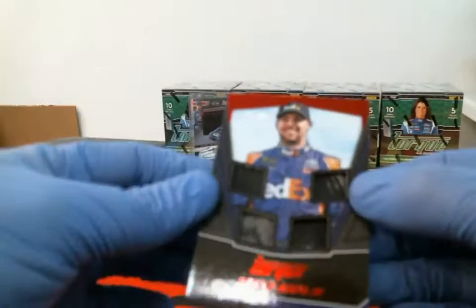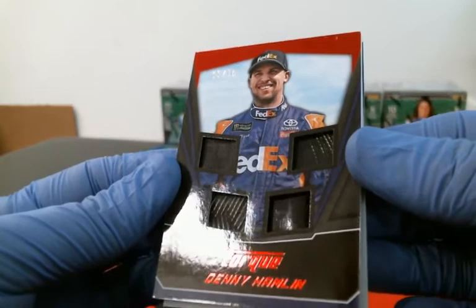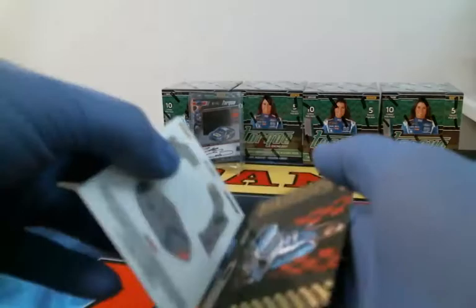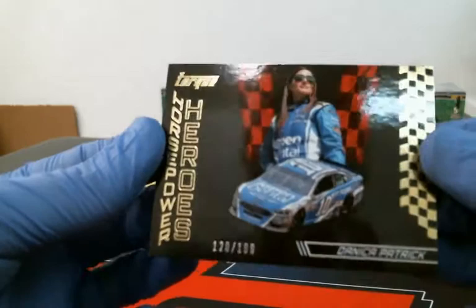We got sheet metal, tire, and three tires and some sheet metal. Denny Hamlin, 5/10, nice. We got Superstar Vision, Ryan Newman. And /199, Horsepower Heroes, Danica Patrick.